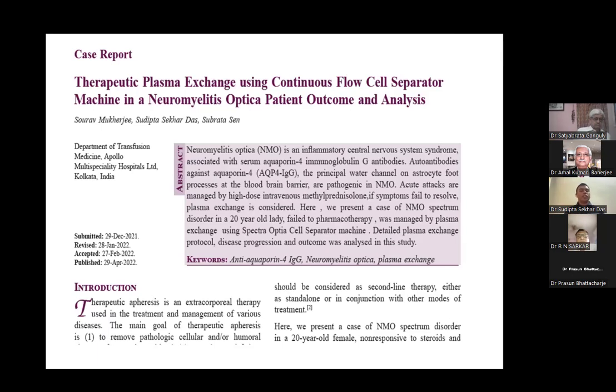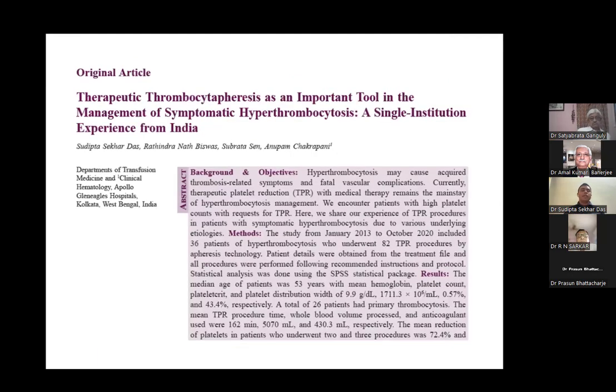So this is one publication in an international journal. And this is a very big study where we have done therapeutic thrombocytapheresis, that means therapeutic platelet reduction, as an important tool in the management of symptomatic hyperthrombocytosis. It is a single institutional experience from India, which was published in the Asian Journal of Transfusion Medicine. The total number of cases was 36 patients who underwent 82 therapeutic platelet reduction procedures. And this is available in a PubMed search.